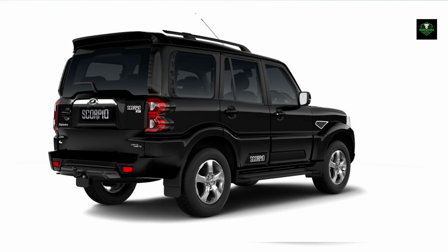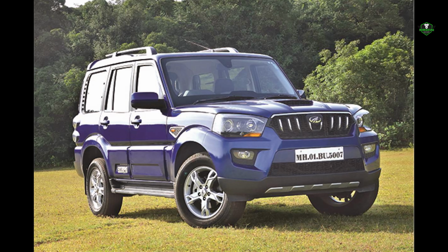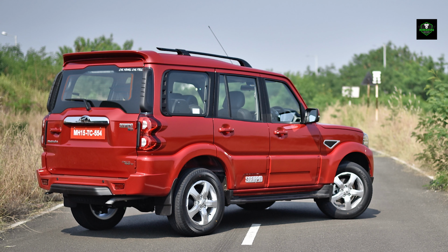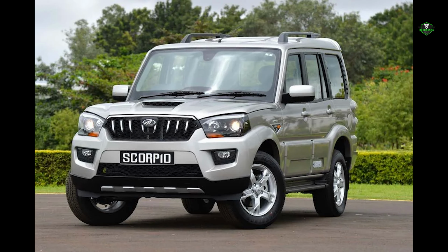Mahindra Scorpio Getaway Pickup, pre-facelift. The Mahindra Scorpio was first launched in India on June 20, 2002. Soon after its success, the Scorpio received a minor update to include plush seats, a rear center armrest, dual-tone exterior color, and various minor changes.